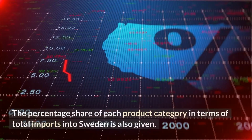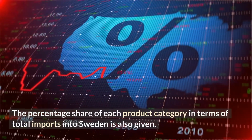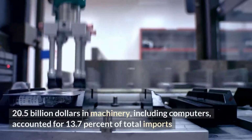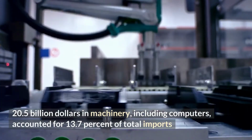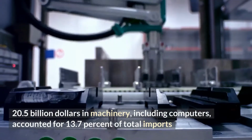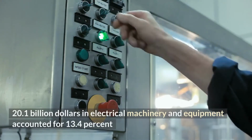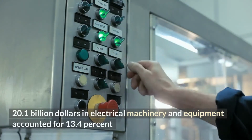The following product groupings account for the majority of Sweden's import purchases in 2020. The percentage share of each product category in terms of total imports into Sweden is also given. $20.5 billion in machinery, including computers, accounted for 13.7% of total imports. $20.1 billion in electrical machinery and equipment accounted for 13.4%.